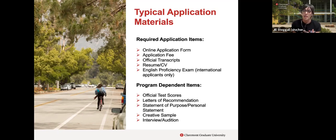Some programs, like the programs that I work with here with our business and management programs, do require an interview prior to being admitted to the program. It's part of the application process. And I do know that here our MBA programs also require that too.